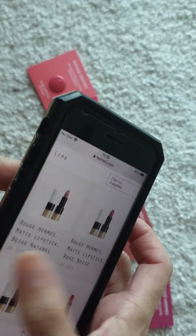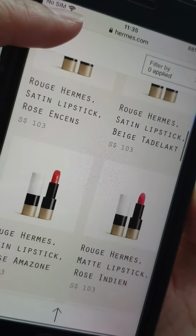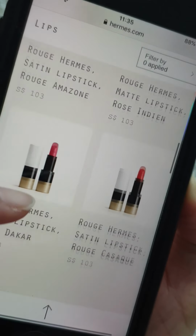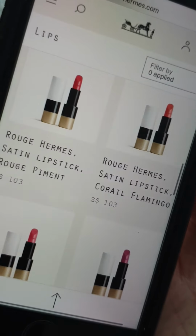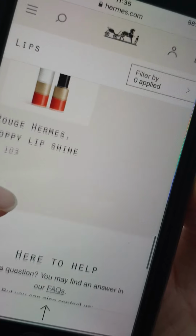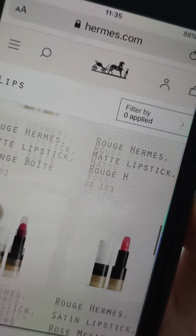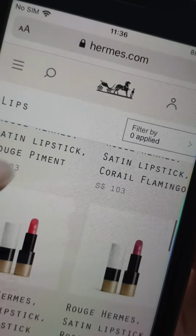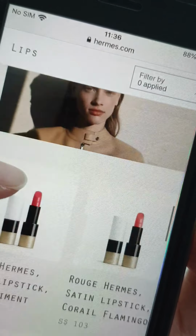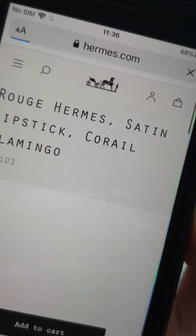If you can see from the website, they have a huge range of colors. You have colors ranging from pinkish to purplish, then down to peachy tone, and even coral color. This is more of an orangey tone. I have seen the tester in the boutique, and I really like this one.